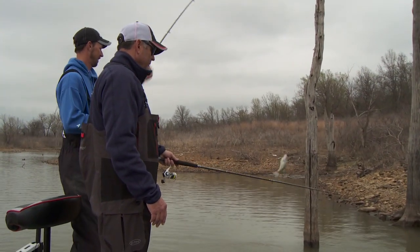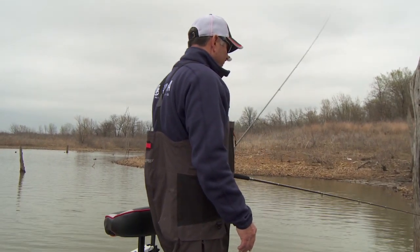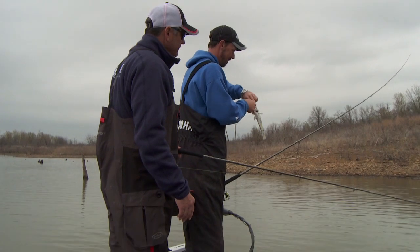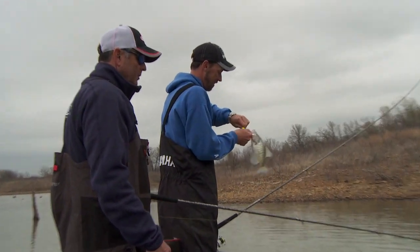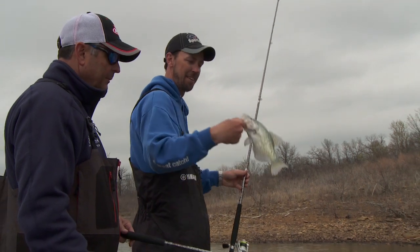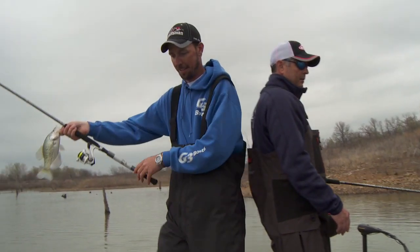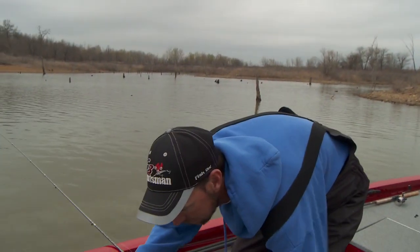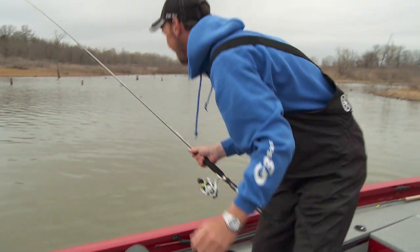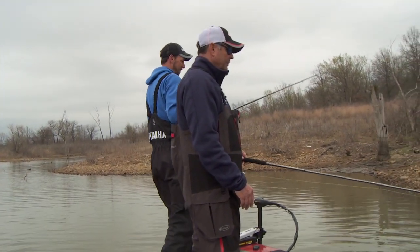There you go. There you go. Nice crappie right there, Jeff. Think anybody else is at home? Another good eating crappie. Good eating size male. That's the first one we've caught around an actual tree, you know it? Yeah. Most of our crappie have been around the little stumps.